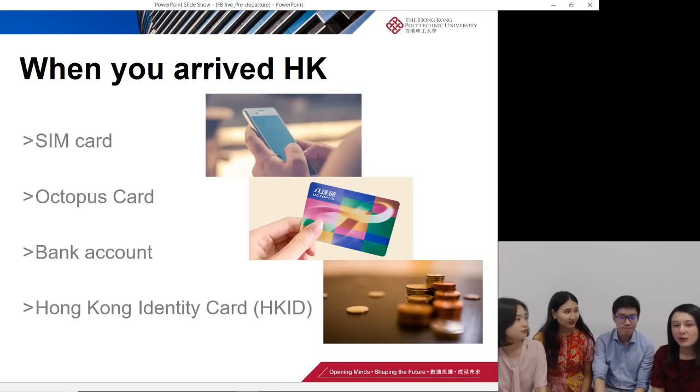We do have a question from you about when is the best time to get the Hong Kong ID. I know that they can make an appointment online. So do you recommend them to do it before they leave their home country? Yes, do it before you leave your home country, because later on there won't be any seats left. So please. I mean, it's always good to escape from the crowd.